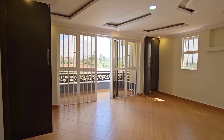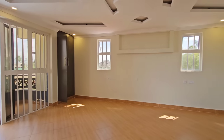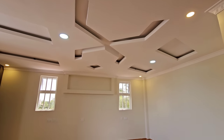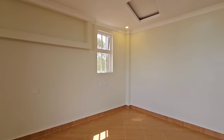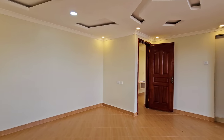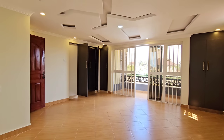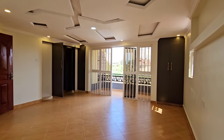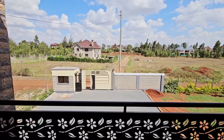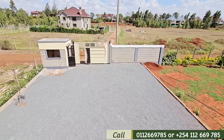Next, the master bedroom space. It's large. I love the gypsum. We have a beautiful door leading to the balcony. Have storage spaces on the sides where we have wardrobes, you know, with the shelves and all that. Balcony view, gorgeous. Look at that. This is a controlled development zone. No apartments, just maisonettes and bungalows.